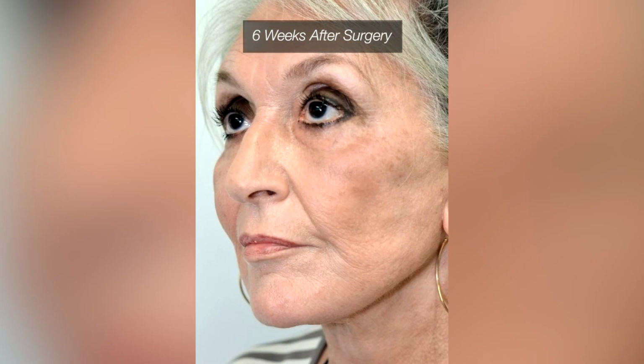And of course, there are always advances in medicine, and adding volume was of key importance 10 years ago, and now we know that volume is important, but just adding volume all over the face does not result in a good natural result. Today we're looking at non-surgical facelifts.